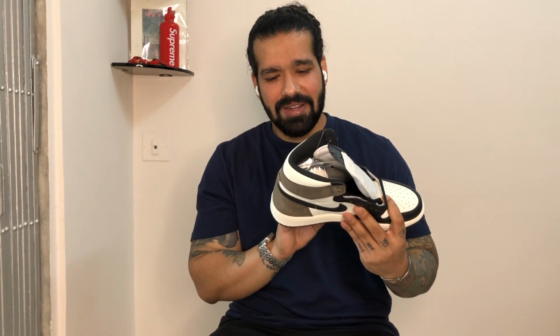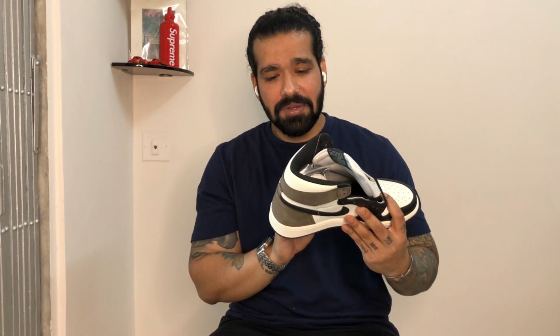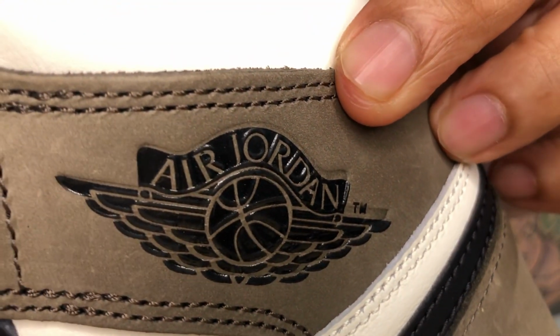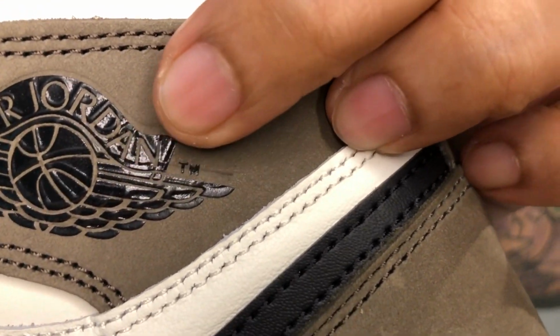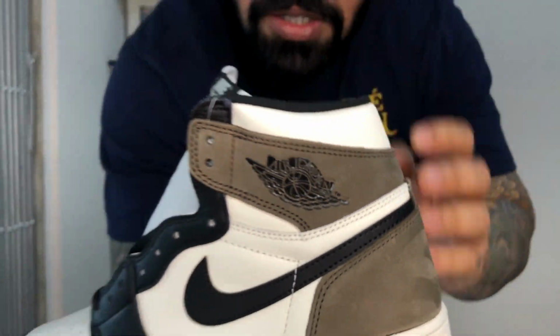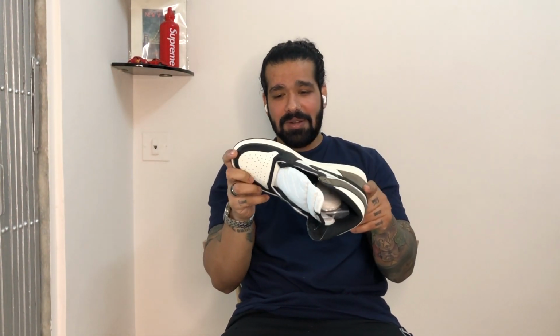Right off the bat, I noticed a QC issue on this pair. Man, come on. Is it like that mass produced? The Wings logo, they've missed the paint. You see that right there? It slid down a little bit. I mean, you had one job, but then it wouldn't really be a Jordan 1 without those QC issues, would it?